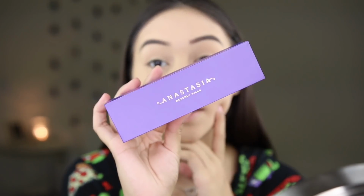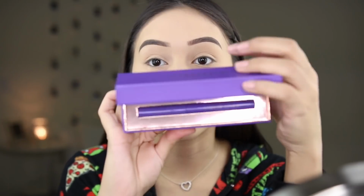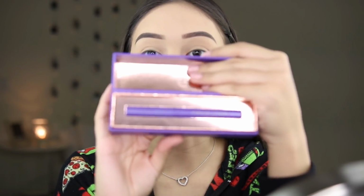It depends on how I'm feeling, but I just don't really feel like doing eyeshadow today, so I'm just gonna wear some lashes. I'll put those on and I'll be right back. Actually, I changed my mind because I got the Anastasia liquid eyeliner in the mail today. This is what she looks like.